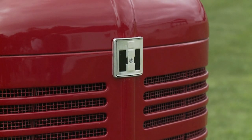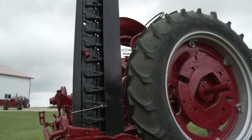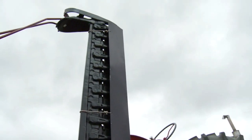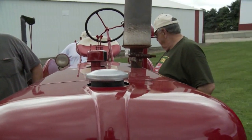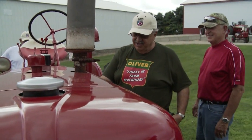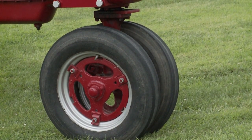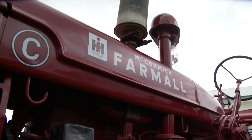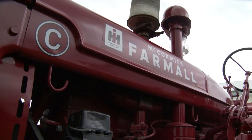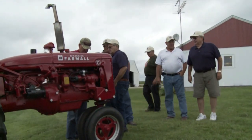This one's been all restored by a guy over by Elgin, Minnesota. He did the mower and he's done a lot of my tractors already and does an excellent job on them. Priced a little higher than some, but I guess you get what you pay for, right? That's original tires on it and everything yet, so it's pretty good for that day and age. They're about 18 horse. You know, they ain't real powerful, but for a little tractor, they really pull more than their weight.